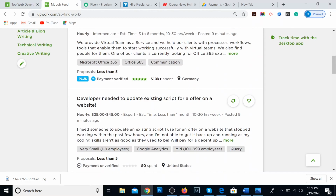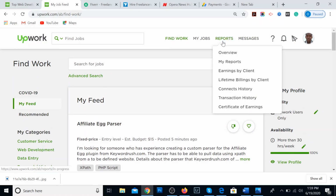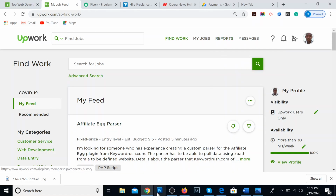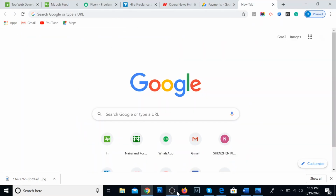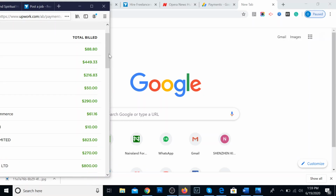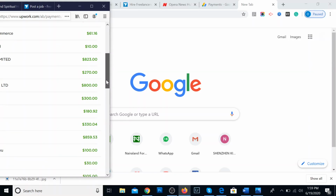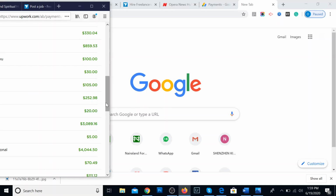And just to show you how real this site is, I'll quickly navigate to my billing, to my reports, and I'll be going to lifetime billing by client. And on my lifetime billing, can you see? This is my lifetime billing. So I've blocked out the client's names. If I scroll down this page, this client paid me $88. Another one paid me $449, $216, $50, $290, $61, $10, $823, $270, $800. And if you go all the way there, you can see $3,000 here.